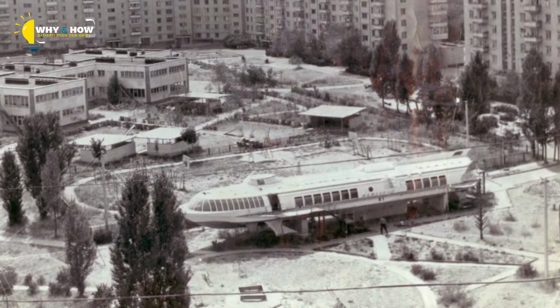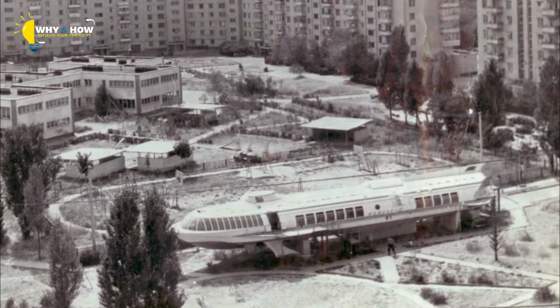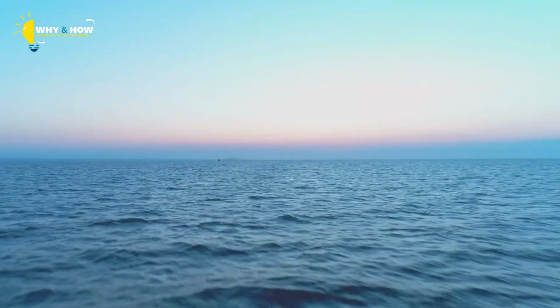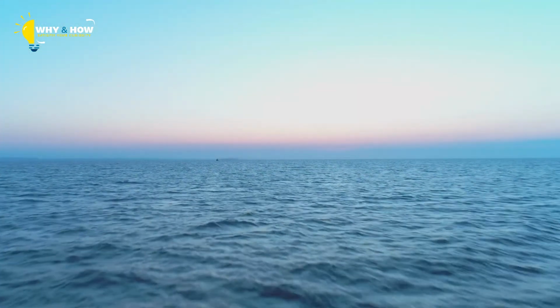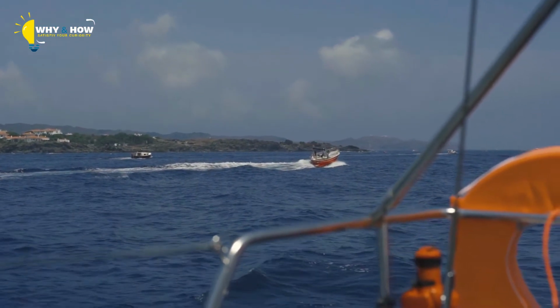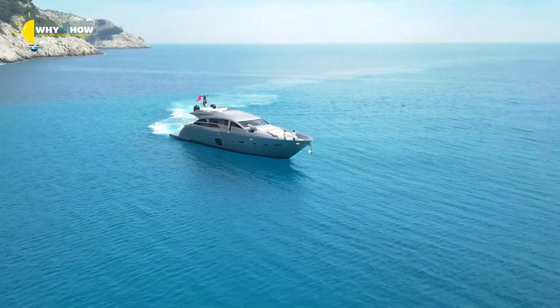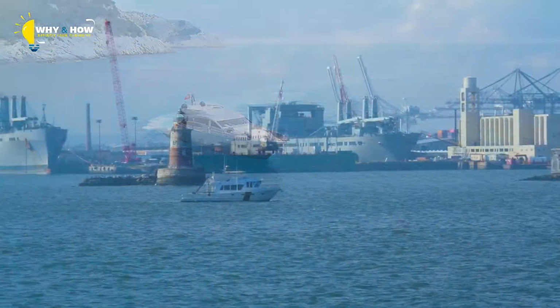I would love to see these things cruising up and down the rivers here in the United States. These are pretty incredible machines, and I really do wish they were still in popular use today. Hydrofoil technology is pretty fascinating, and it seems like a sound way to conduct water travel. These things really can be considered pieces of art.